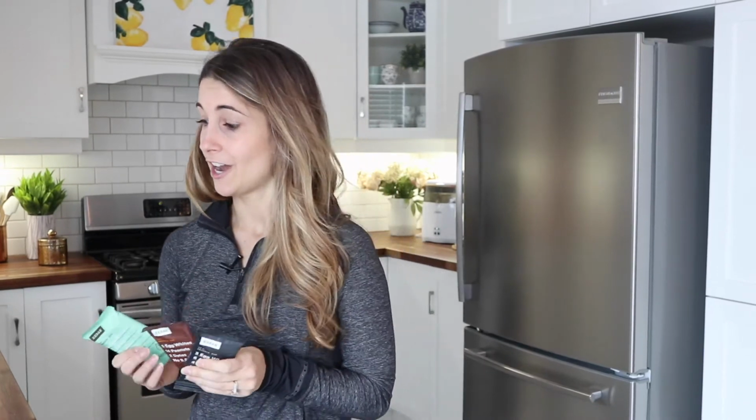Was it created to be produced on the earth, or was it created in a lab? So in protein bars, that's an especially important tip: when you're reading the ingredients, look for those clean ingredients from the earth, and that will usually be a good guide.